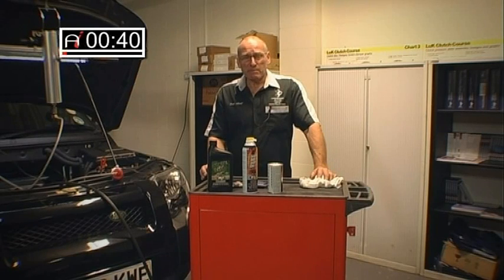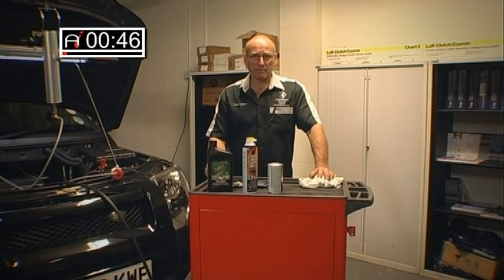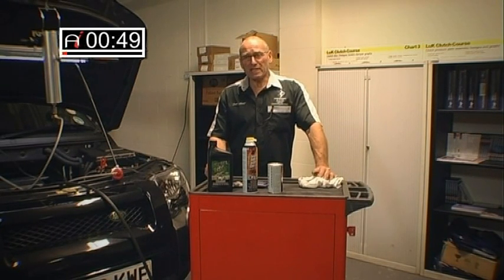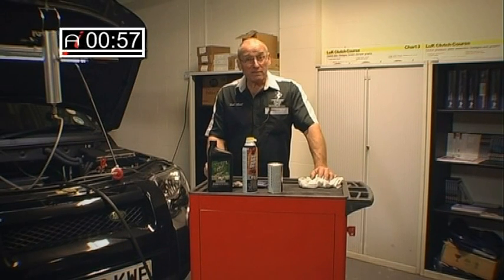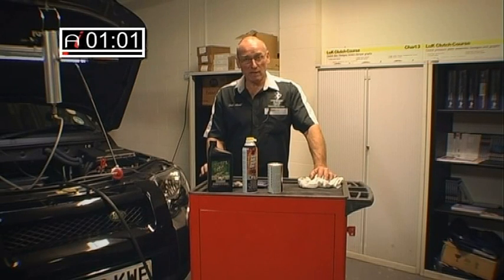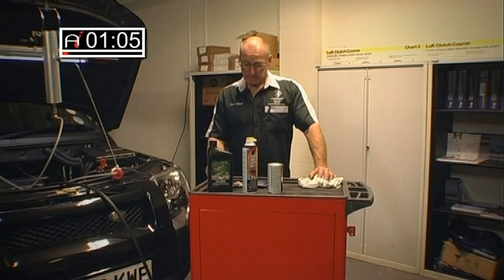EGR has been a problem for some time. The coking up of EGR causes things like mass meter problems with smooth running. Additional to that, we have contamination of intake runner flaps, turbulence control flaps. DPF contamination is another issue. It's going to get far worse before much longer because of the changes in the emission legislation.